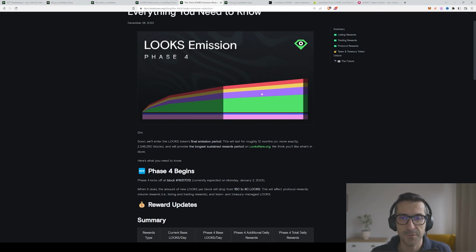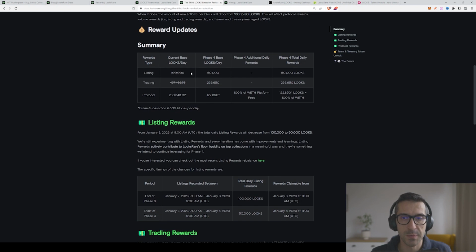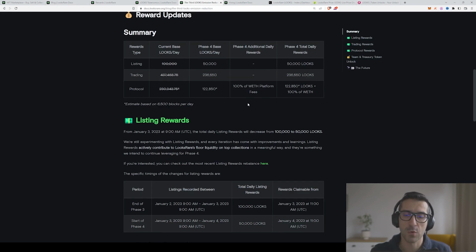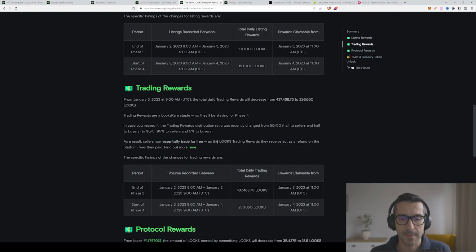So they're in phase 4 already, and this will decrease the inflation of the project. And actually here the rewards also will decrease pretty much in half, and this will continue for the next year until all the tokens here are minted. This of course means that the rewards for stakers will go down, but I think this is overall good thing for the project because it will be reducing the inflation first of all, and second of all, this will be less selling pressure for all the people that hold these tokens and are looking to sell them and make some money potentially.